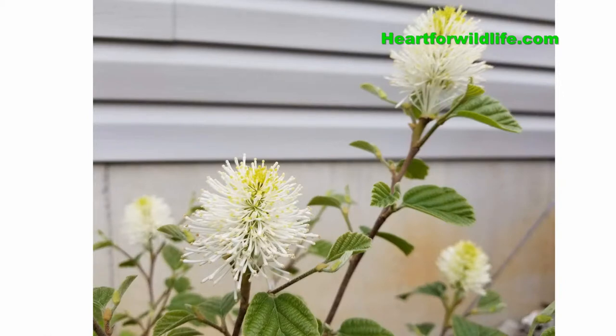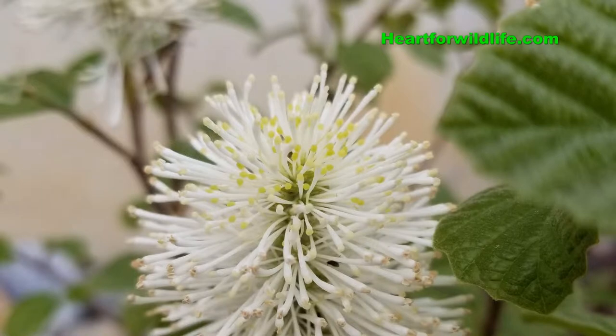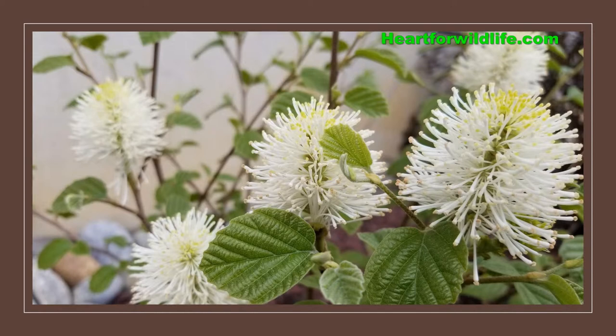Fothergilla, let me tell you a joke. Fothergilla and Mothergilla make your sistergilla. This is also witch alder or hazel. And for the pollinators, it's yummy like a cheese bagel.